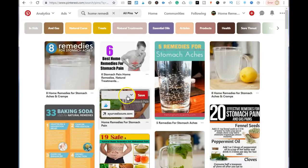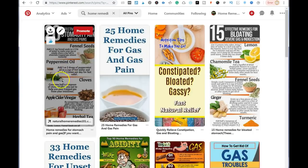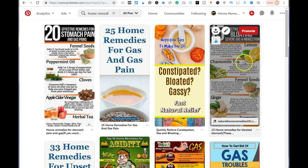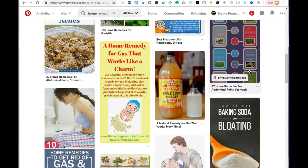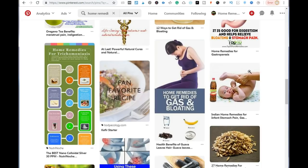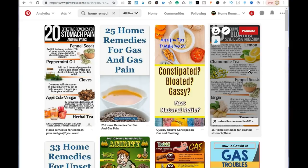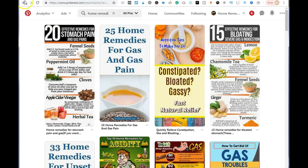But if I click on this one, gas, so you have home remedies for stomach pain and gas. This #1 pin on here is mine. #2, this one here also is mine. And as you can take notice, these are infographics. Yeah, you need to create infographics for your blog if you want to start ranking, but you can also rank easily with ordinary pins. Just know that if you use the technique that I'm going to show you in this video, you're going to start ranking so easily.